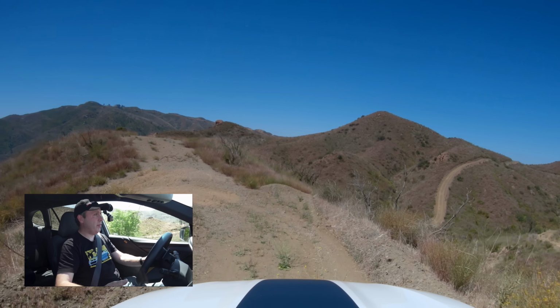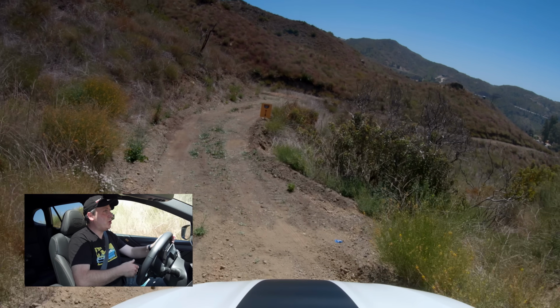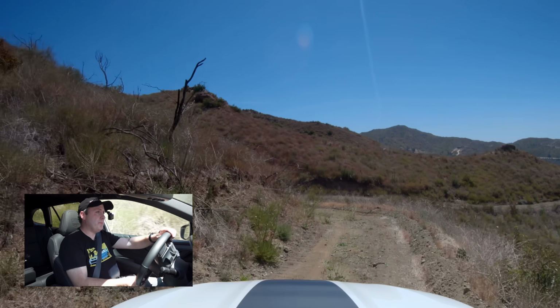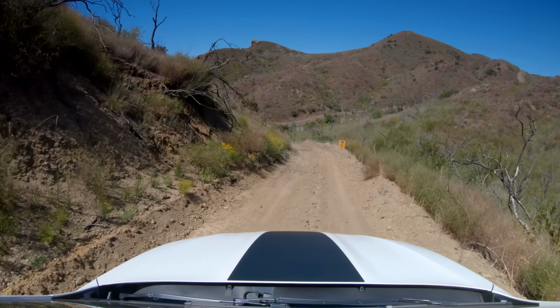And then once I put my foot on the throttle, it takes over again. So the nice thing about X mode is that you don't have to hit buttons, you don't have to goof with stuff. It's just there for you when you want it if you're already in X mode. Visibility, I have a really good sense of where my wheels are. There's some slight arching on the hood, which kind of helps with that.